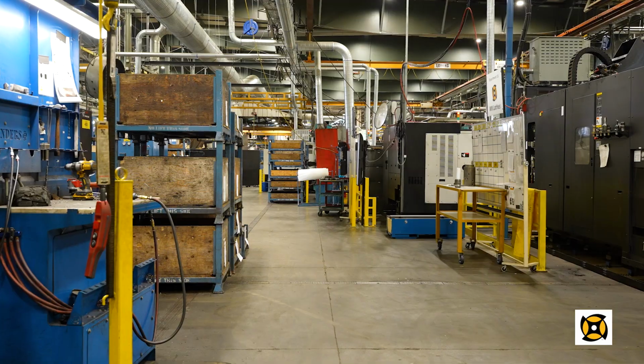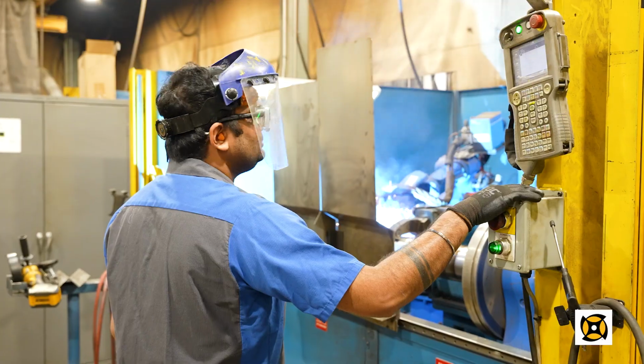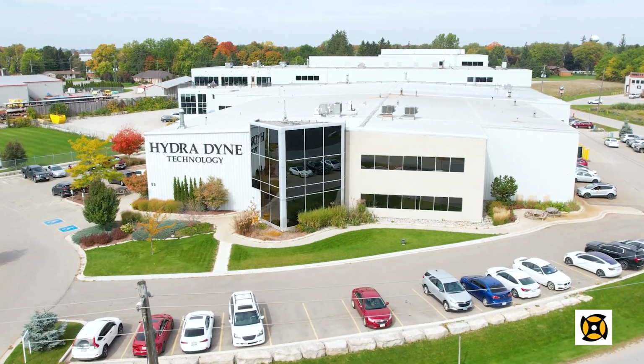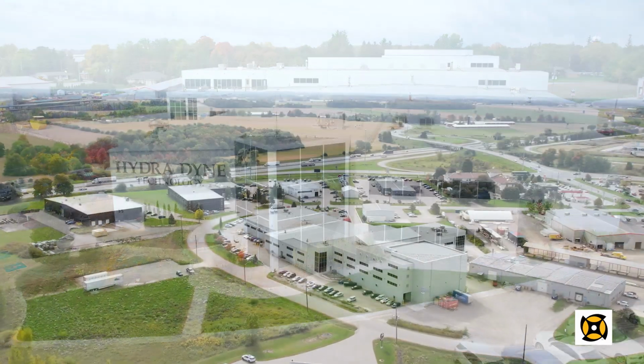The company's been in business for almost 30 years. We'll be celebrating our anniversary next year. Started off in Woodstock, just down the road from here, in a small rented facility, and built this building here, state-of-the-art, close to 20 years ago.